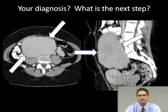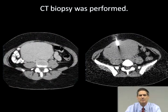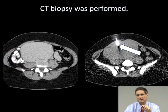Here's your lesion with arrows on it. Any thoughts about what that might be? I mean, it looks like a large solid mass, independent of the uterus. Well, a CT biopsy was performed. Here you can see the arrow in the mass, and you can see the biopsy needle in the mass, and here's an arrow marking the needle tip.